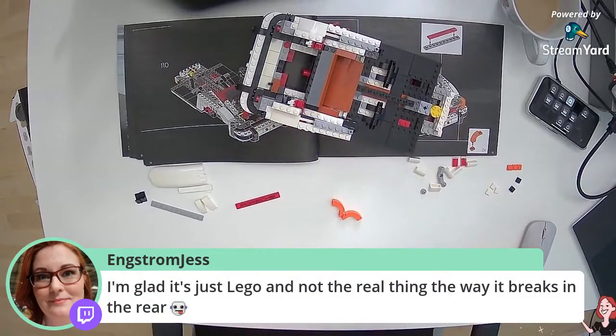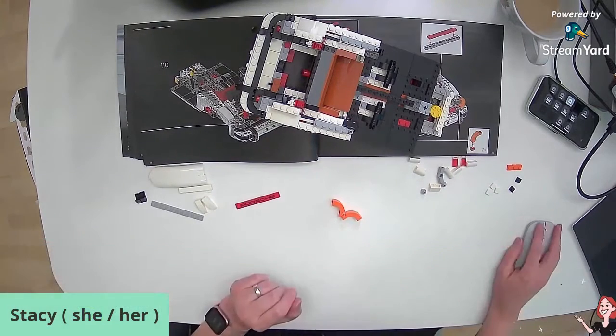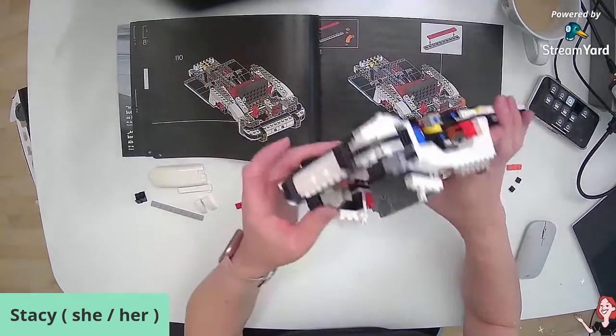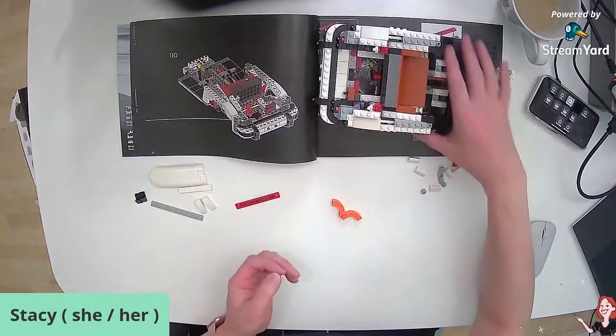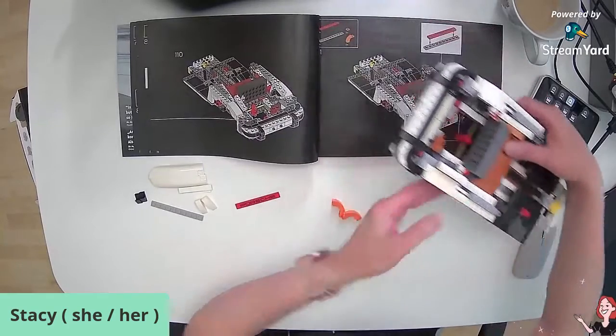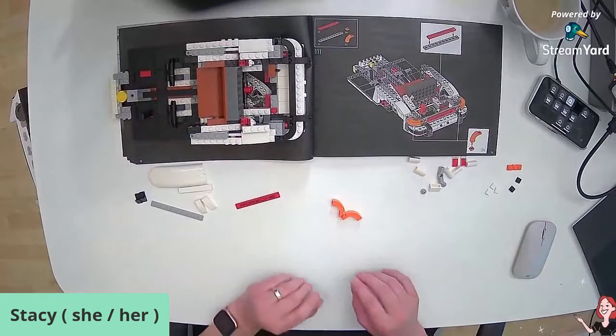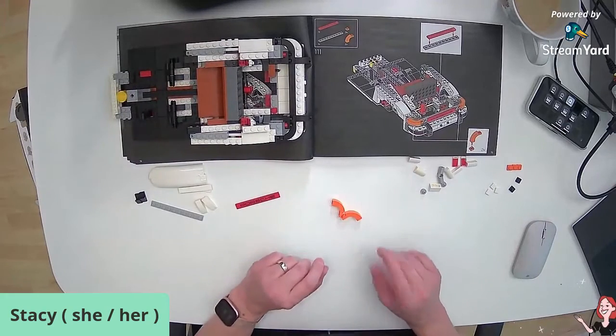I'm glad it's just Lego and not the real thing, the way it breaks in the rear. Yeah. I've had enough cars with damage to the back of it. This is a lot easier to replace than that is. In fact, my previous car, I think 3 or 4 people tried to use it as a brake. That was not fun.